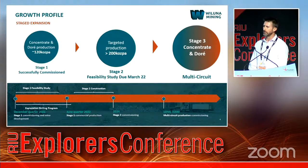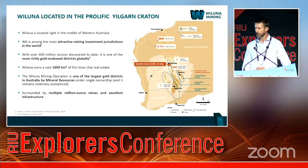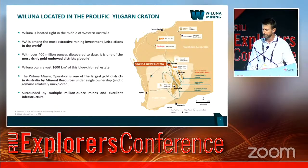And in the long term, we envisage a pressure oxidation plant built on site at Wiluna, which will further lower operating costs and add scale. Wiluna is located right at the northern tip of the Norseman-Wiluna Greenstone Belt, which is the biggest gold belt in WA, which also hosts Kalgoorlie. And we've got 1,600 square kilometres of this blue chip real estate. It's a fantastic piece of ground to go and explore in.